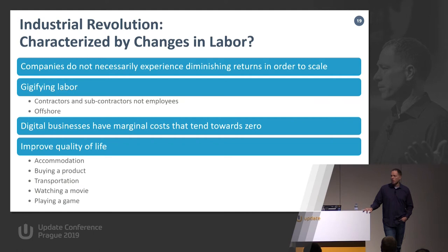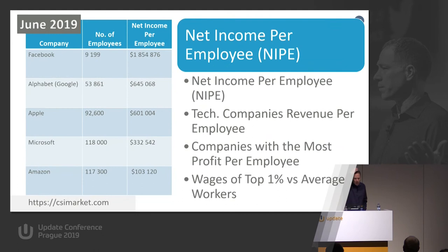The other thing that's interesting is to say, hey, companies don't necessarily experience diminishing returns as they increase their profits. As an example, these statistics are from June 2019. If you look at the net income, so this is profit per employee. This is not even the top four. There are some others too, but they're not as tech related. They're manipulated a little bit. So of some top tech companies that we know about, we got a per employee profit. This is not revenue, this is profit. We got a per employee profit of $1,800,000. That is insane.